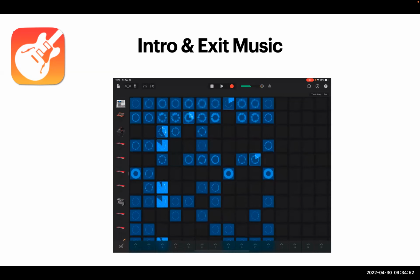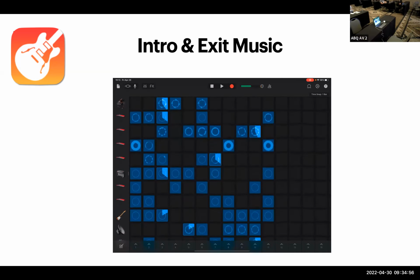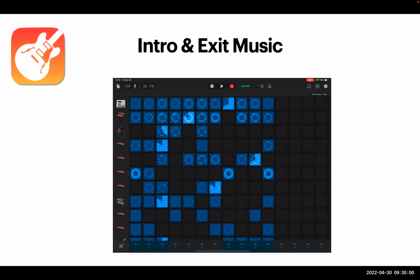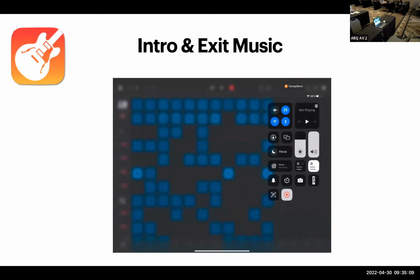But that's how you do it. It's that simple. Using GarageBand, you can come up with it and just mix and match to get what you like, record it. You only need like 8 seconds of it. Pretty straightforward. And that's an easy way to make sure that it's all royalty free. And again, they have a lot of different loops and sounds that you can use.